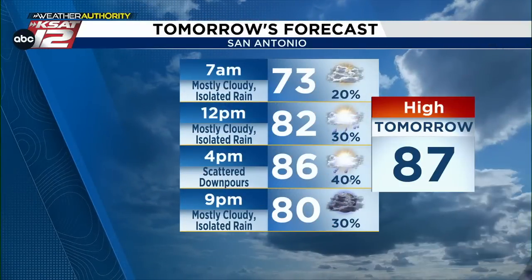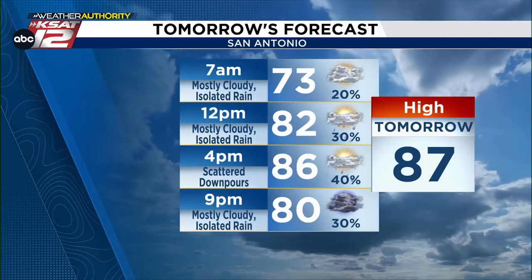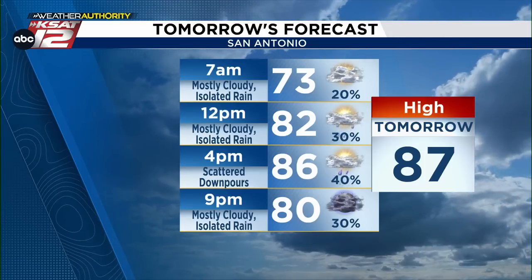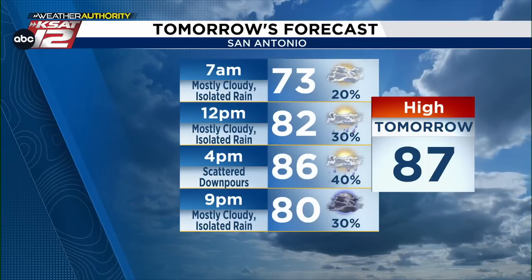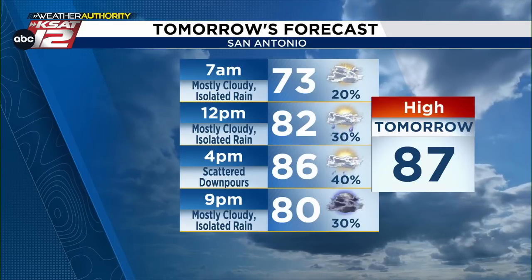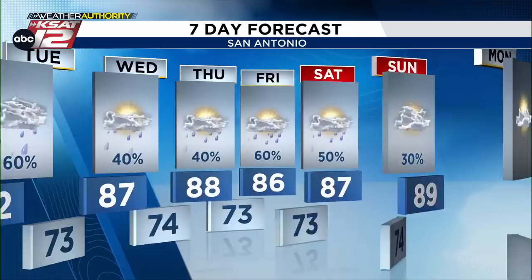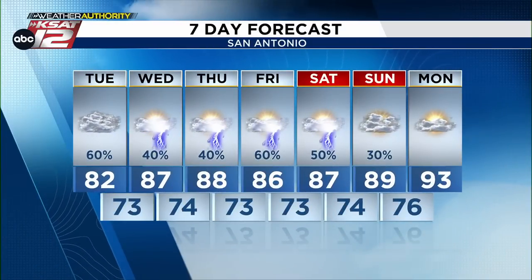Tomorrow, there's another chance for rain in San Antonio. Just less coverage, only 40%, but hopefully that'll happen over the areas that have missed out on the rain in the eastern part of Bexar County. That's the nature of these showers and storms. They pop up and they drop a lot of rain, and it's just a matter of luck if it happens in your neighborhood. Looking ahead to the 7-day forecast, only in the 80s in the next several days.